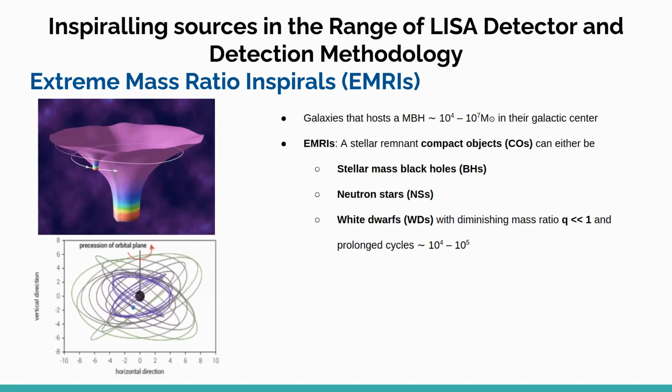They basically consist of three frequencies: radial, polar, and azimuthal frequencies. The compact object not only rotates around the massive black hole, it precesses, and it also comes and goes into and out of the plane. So there are different precessional effects that arise during this inspiral, such as Lense-Thirring, and there can be radiation reaction effects. Not going into the details of everything, it is a fascinating source, and it is the least known as of now.